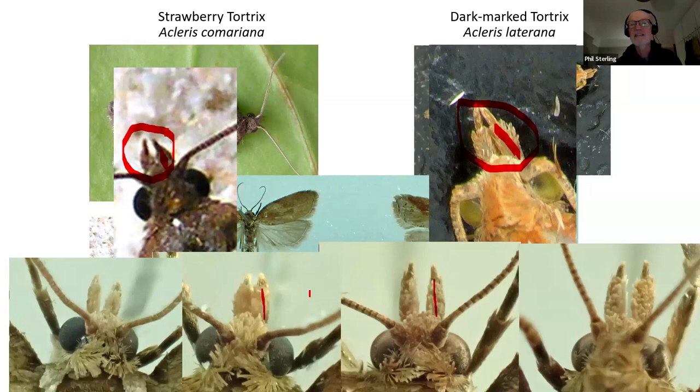Now, is this infallible? I don't know, but certainly from all the individuals that I've ever examined, this combination of features is, I think, sufficient to be able to separate strawberry Tortrix from dark marked Tortrix. Again, will your county recorder accept that? That's up to him or her. But from my point of view, if somebody is going to provide me with the evidence, which is a close-up photograph and something of a wing measurement, because it's obviously difficult to look at relative size from one photograph, then I think I'm going to find that acceptable evidence for one species or the other without having to aggregate the records.